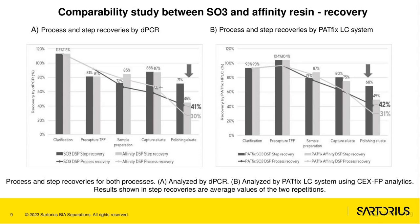The step recovery is quite the same, but then we have a polishing step where the recovery on the QA after the SO3, after the cation exchanger, is much higher than after the affinity.